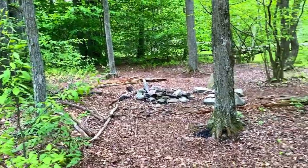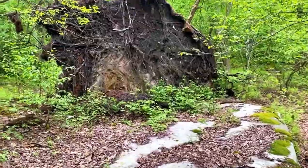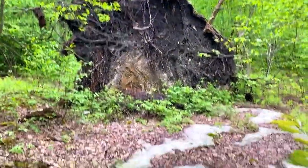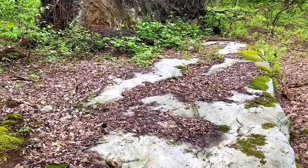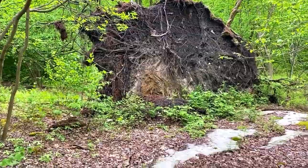Here's a really nice campsite. There is this big rock and it looks like a tree turned over. So this tree at one time was living on top of this rock. I don't know how that's possible. It's pretty neat.